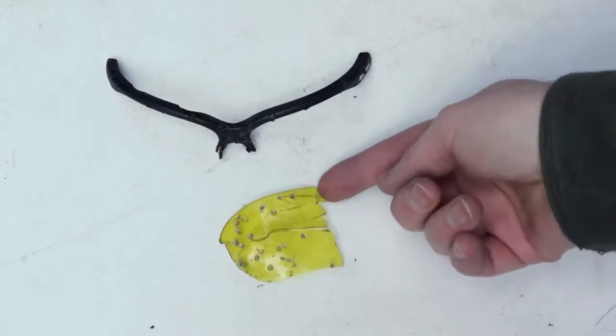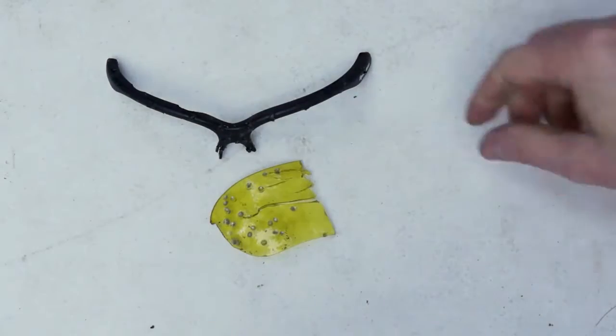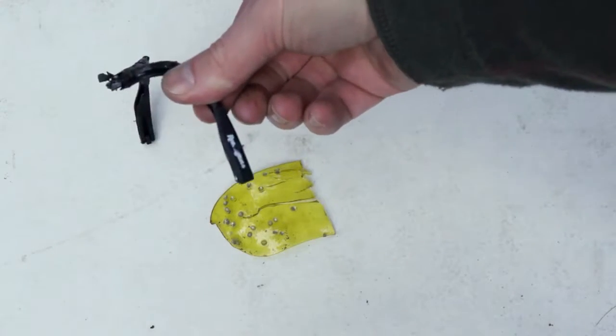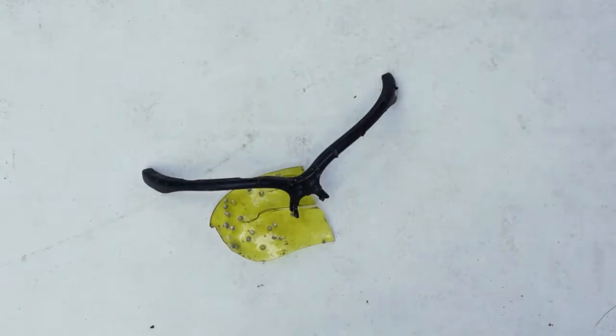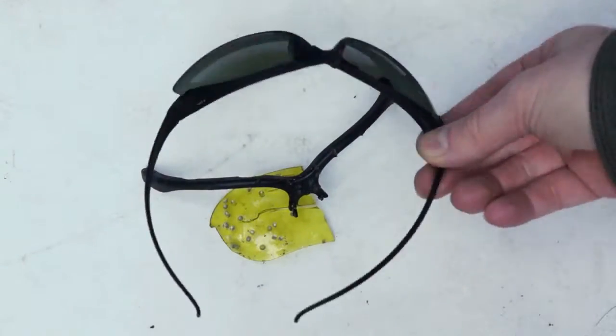This lens did crack all to pieces. I'm sure there were holes that went through here, and it snapped the thing in half. And then on the frame itself, there are some holes through it, hole right through the Remington logo. It has seen better days. Both of the stems are missing. And I was wearing those Edge frames while I was shooting it. That might be, actually will be, the last time I wear these.